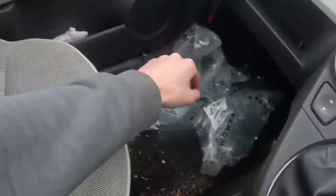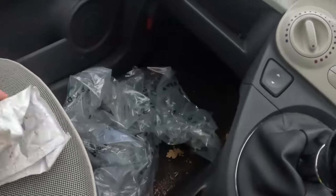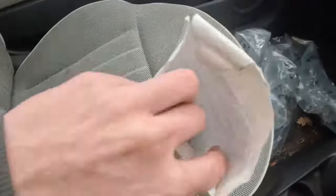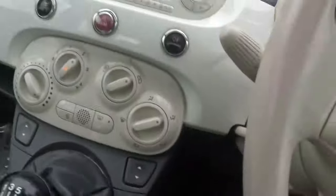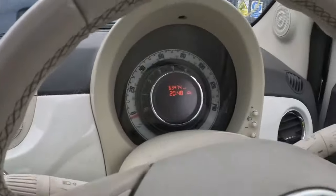Overall, it's actually alright. Let's have a look, anything here? Anything here? Lock and wheel nut key in there. Right, okay. Take that off, got the key. Let's go.